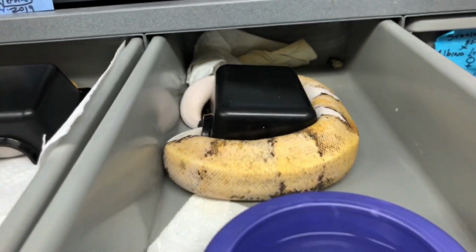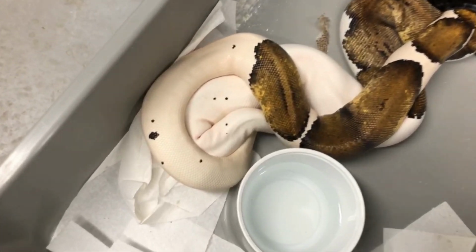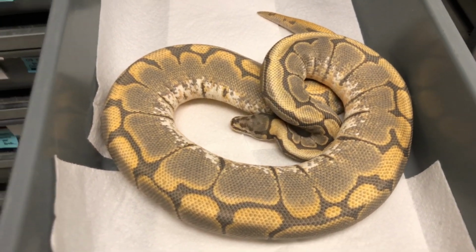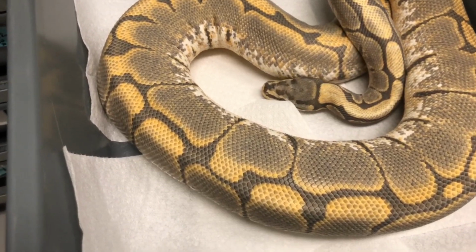So we're duplicating this once again, hopefully to produce a bigger clutch this year. You want to see a big girl? This is a big ball python. This is a honeybee, that's a spider hypo. This girl, I've had for a while.